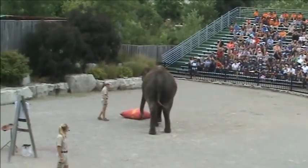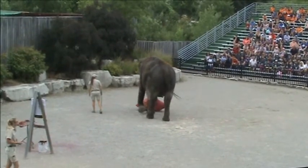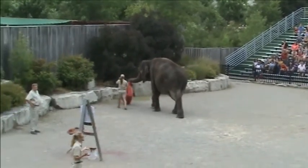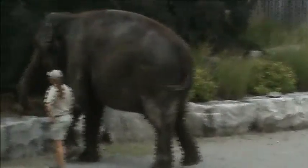Now Lily is a very tidy elephant, so she's going to put her pillow away. Do you guys put all your toys away at home? No? Well, if an elephant can do it, so can you.